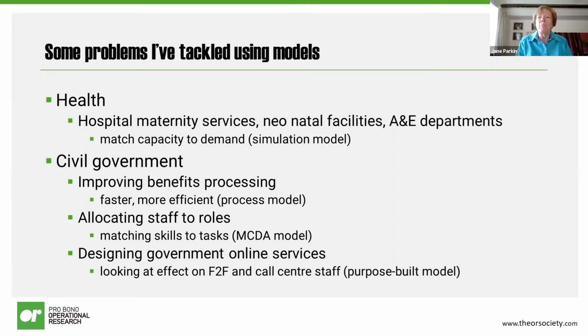Then I was working in a very big government department. DWP was actually the biggest department in government, and they had a problem of how do you decide which member of staff should do which job. And there were all sorts of things to take into account. There were the staff skills, there were the job requirements, there were what the staff themselves wanted to do, there were distances to travel to different places to work, lots of different things you needed to take into account. And models that have been developed for that are known as multiple criteria decision analysis, where you can take into account lots of different aspects and build a model based on those aspects.